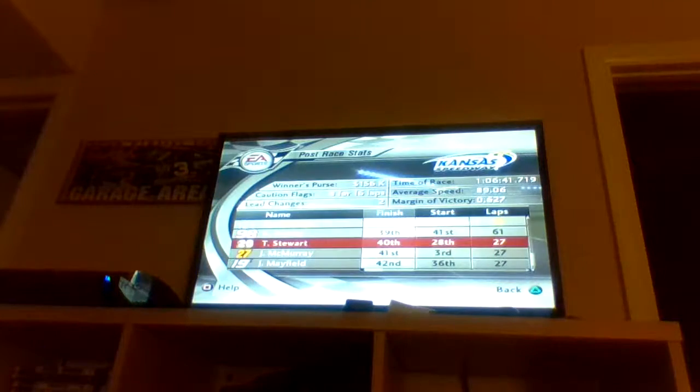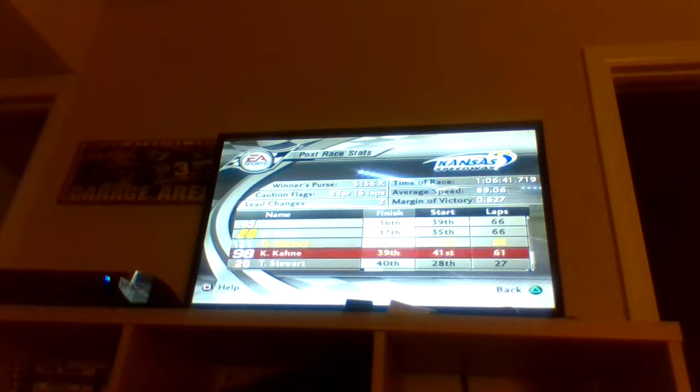Kyle Petty and Ricky Rudd were involved in that wreck on the last lap. Let me go back. It was Kyle Petty, Ricky Rudd, and Casey Atwood that were in that last lap incident. Casey Kane retired from the race with 5 laps to go. Ricky Rudd and Kyle Petty still were credited with finishing on the lead lap after that wreck.